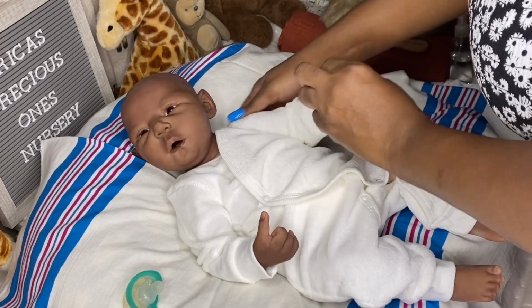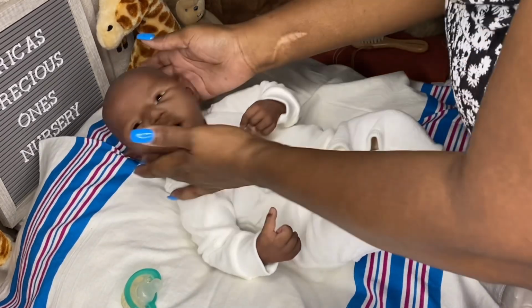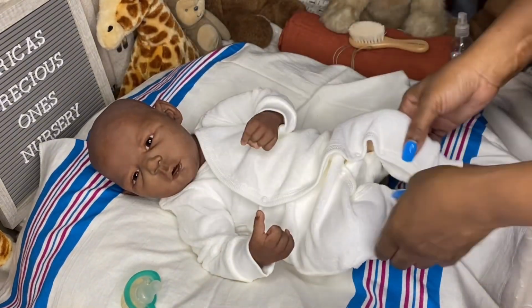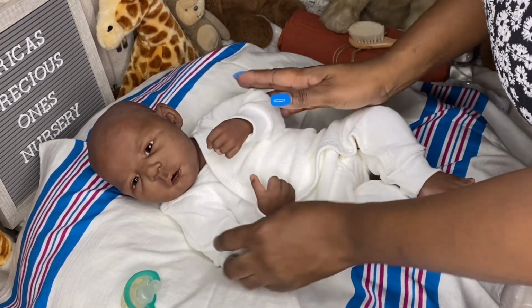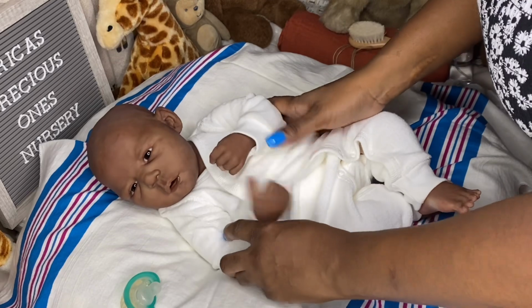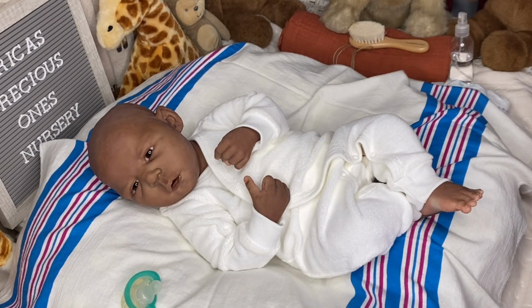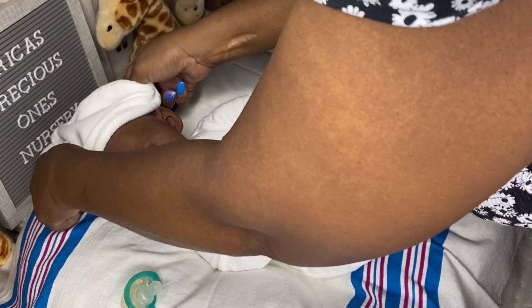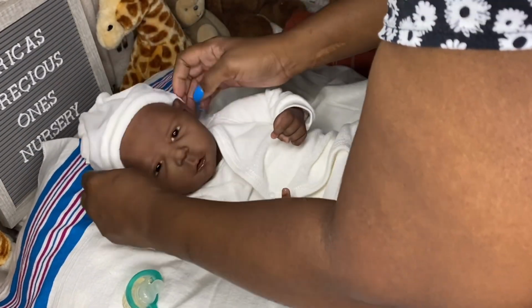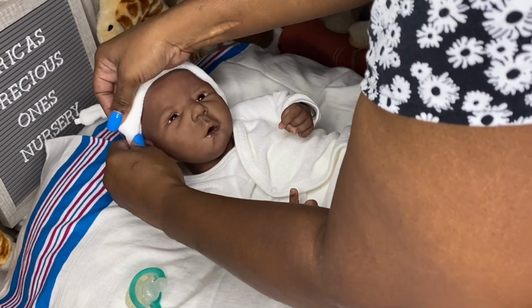Really cute face, very realistic face. The baby is a nice little size, and I just love the little hands and feet on this baby, and love how posable the baby is. And I did zoom in so you guys can see her good, or him, depending on what the mommy wants it to be.